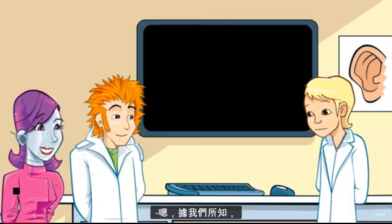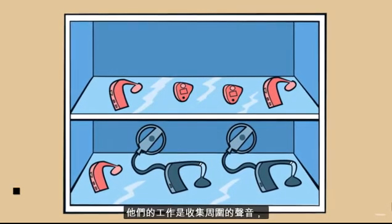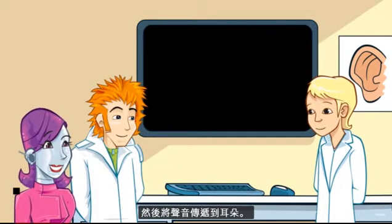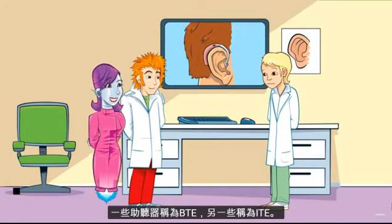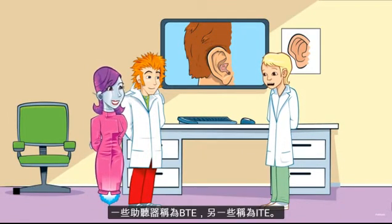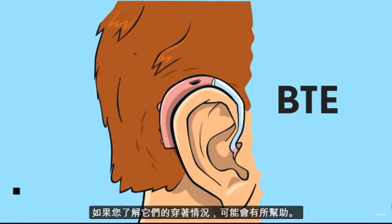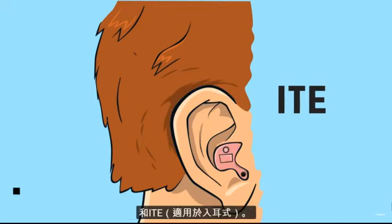Well, as we know, hearing aids help people with hearing loss. Their job is to collect the sounds all around, make them louder and clearer, and then deliver the sounds into the ear. Check it out on my screen. Some hearing aids are called BTE and others are called ITE. Any idea what they stand for? Maybe it will help if you see how they're worn. Aha! BTE stands for behind the ear and ITE for in the ear. You've got it! Which type you have will be down to preference.